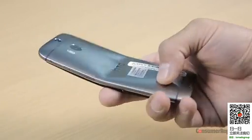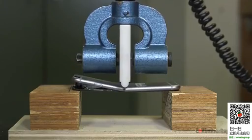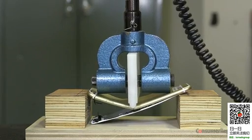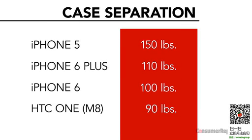One note, a bent phone is bad, but can still function. All the iPhones and HTC One looked beat up after our initial tests, but were still working. So we went further to see how much more they could take. As we moved beyond 90 pounds of force, the screens on those phones started separating from their cases. The iPhone 5 held out the longest of these 4, maxing out at 150 pounds of force.